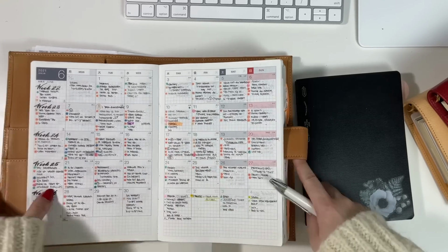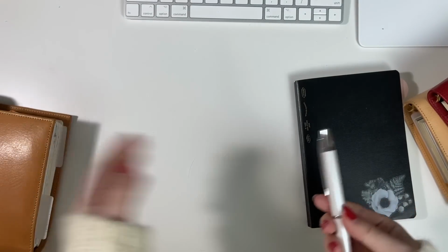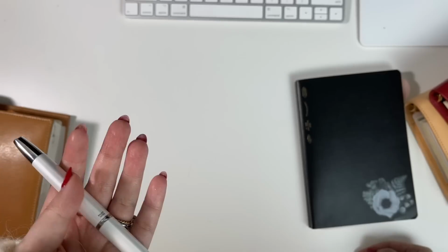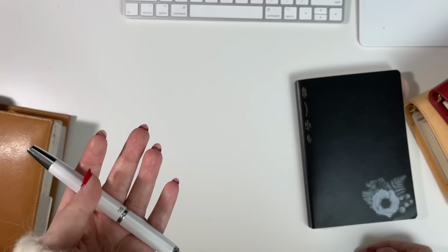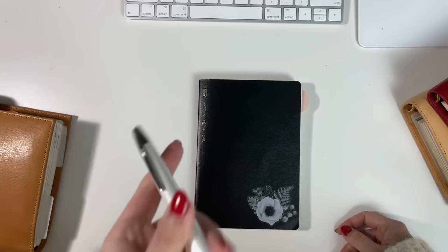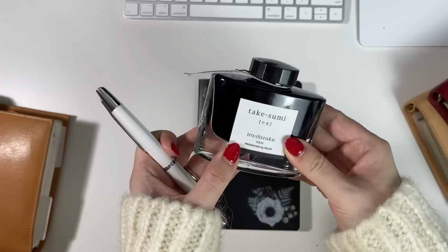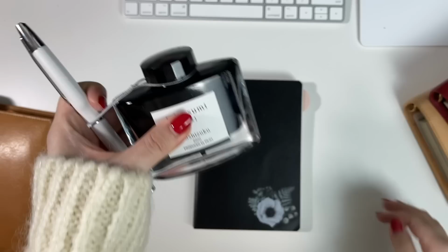So I realized that, and I was like, well, I still want to use my fountain pens. So I figured the solution was actually really, really simple. I just pulled out all of my ink from my fountain pens, and I filled all of them with my black ink, which is this one, and this is really nice. It dries pretty fast on Tomoe River paper.